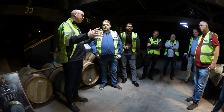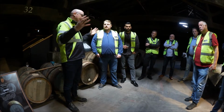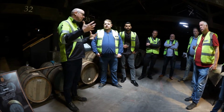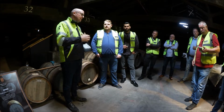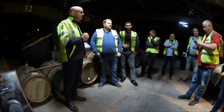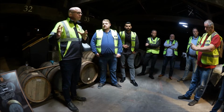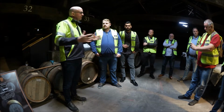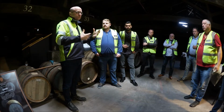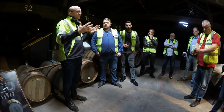The malted barley goes through the brewing process first, which Tommy I'm sure explained yesterday, which is adding hot water, and the enzymes present in the malted barley start to break down the starches into sugars. You then have a sugary wort which is pumped to the fermenter, and in the fermenter you add your yeast. The yeast feeds on those simple sugars like maltose and glucose, and converts them to ethanol and carbon dioxide.